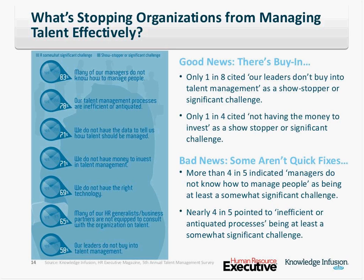In terms of the takeaways, we're really looking at a good news, bad news scenario. Start with the good news. There's buy-in. Remember, I referred earlier to talent management as HR's seat at the table. Only 1 in 8 cited leaders not buying into talent management as a showstopper or a significant challenge. And I can speak to that personally when putting together talent and business cases for some clients.